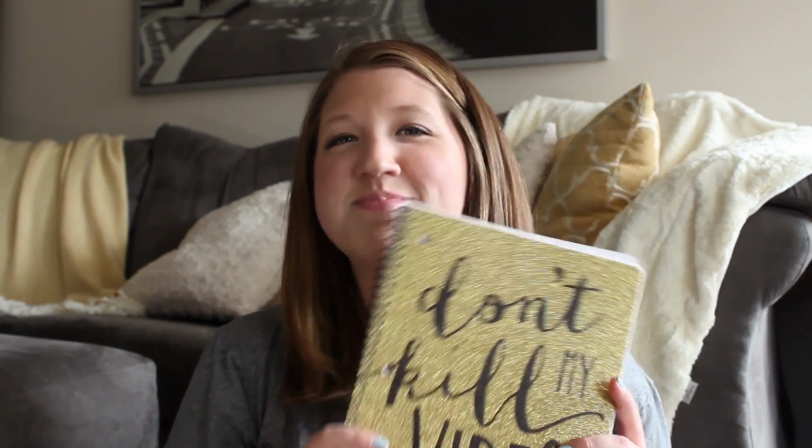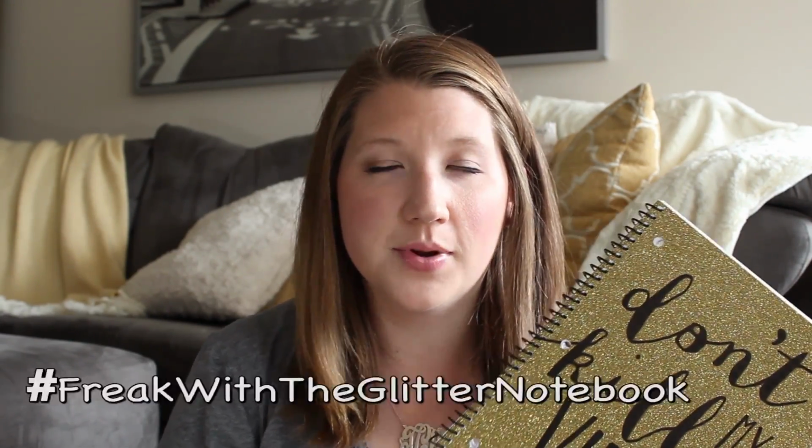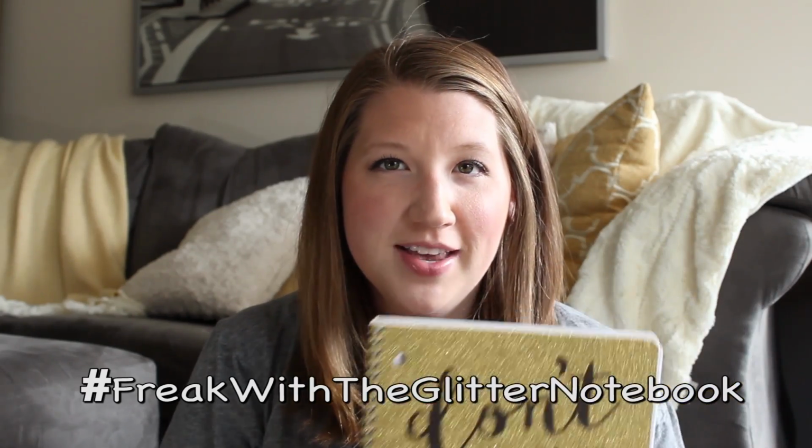Next thing is another notebook. How funny. This says, "Don't kill my vibes." And it's from Target, and this is actually one of my work notebooks. It's a little weird that I'm the freak with the glitter notebook, but I like it. So this has a lot of work information in it. So I take that to meetings, you know, don't kill my vibes. I usually come in with it folded backwards, to be honest, so people don't see it, but it makes me happy.